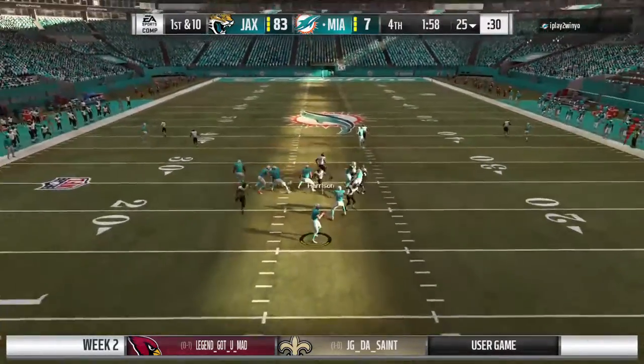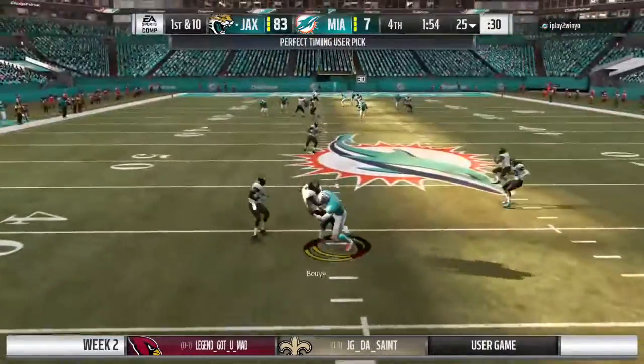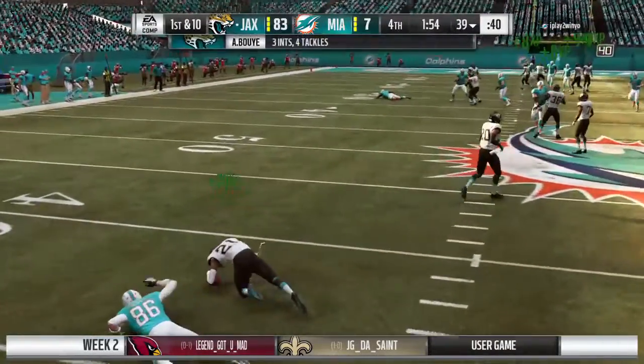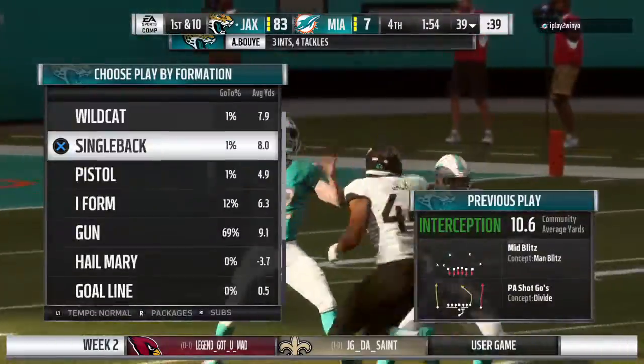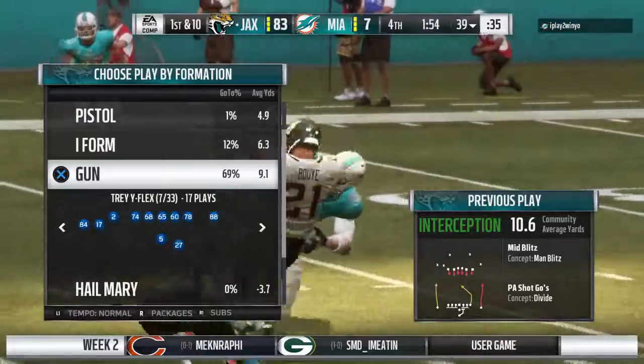Now a play fake here on 1st down. He's going to let it fly. And the defense has it covered. It's intercepted. A.J. Boye with a pick. And his guys are going to take over at the 39-yard line.